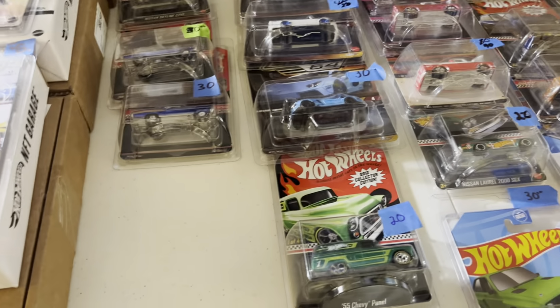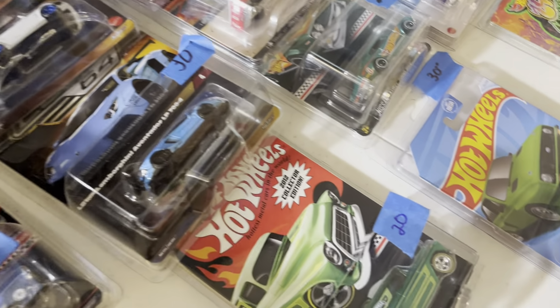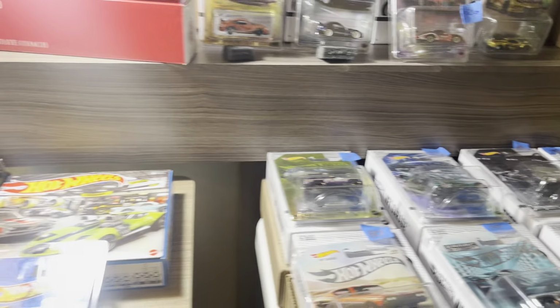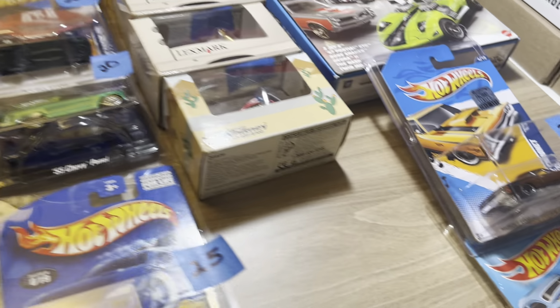You know that. I'm used to that body style being a low rider. Look at that Porsche, $150. $400 for the Porsche. A four-wheel drive Jeep. Look at this. Wow. Cool stuff, man.